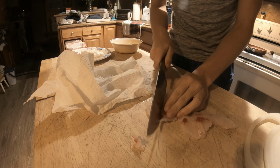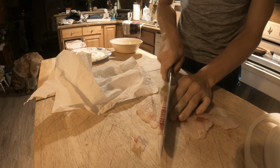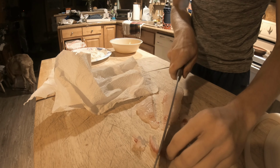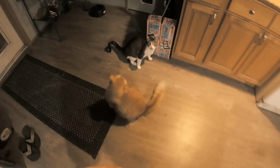Bloodline is once again what adds a little bit of that fishy taste, so cut that out, and animals love this, so I give it to my cats, or if you have dogs that like it even, you can do that. Go ahead, cut that in half, give it to the tax collectors that are sitting by.